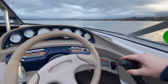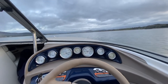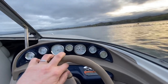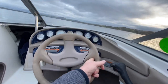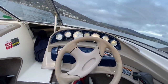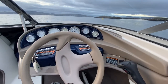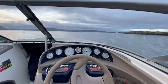Okay, so trim down, here we go. Jumps on the plane in no time. And now the steering is super light. So one finger. So the steering is perfect.